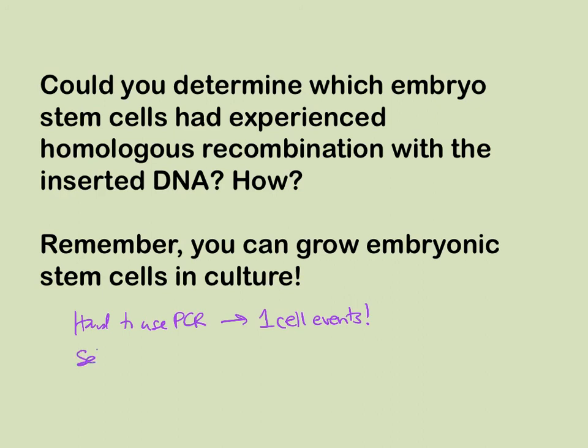Instead, we might try and use a selectable marker that's in our DNA of interest, similar to what we would use in creating transformed E. coli cells. Can you come up with other strategies that we could use to work with these homologously recombined embryonic stem cells? I'm confident there are new ways of screening for these transgenic cells that scientists haven't invented yet.